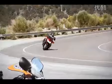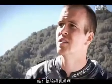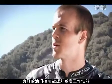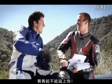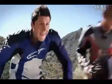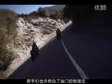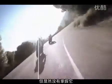Check it out. Man, he is smooth. Good throttle control allows the suspension to work properly, and the bike is smooth. Let's see if we can catch him. Our new riders might have grasped the idea of good throttle control, but they certainly haven't mastered it yet.